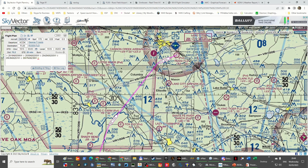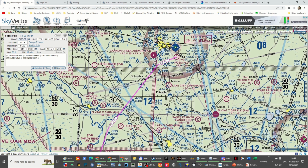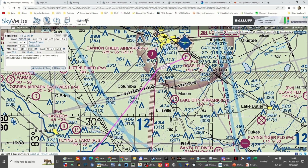And then when I come closer, I basically plan to aim at this lake, if I can see that. And if I'm aiming for that lake, and I'm crossing this highway, I believe Interstate 75, if I'm not mistaken, then I should turn right, and the airport is very close. It's 4 nautical miles, so it will be very visible from the air. And I will be looking for this field before the start of the road.